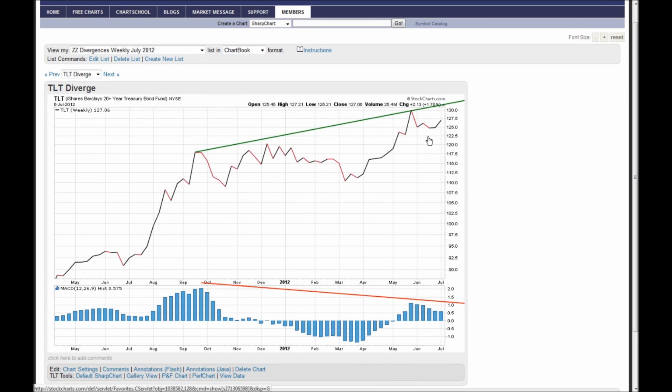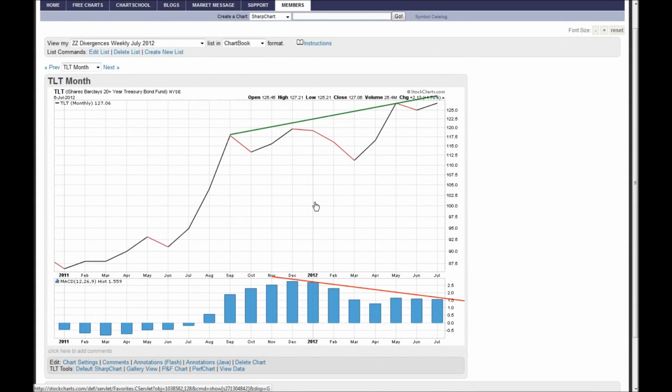It's rare that you see a divergence on a monthly chart, yet TLT has made a higher high on a monthly chart here, and MACD has made a lower high. This is a bearish divergence on the monthly chart of TLT.